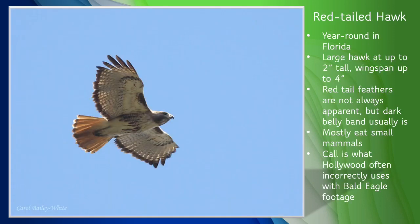Our next bird is the red-tailed hawk, which is probably the most common hawk in North America. This hawk can be seen all year round in Florida, but it's less likely in developed areas due to their preference for open habitat. You may see them along the river near fields and pastures, though. It's one of the larger hawks, at up to 2 feet tall, with a wingspan of up to 4 feet. And like bald eagles, the females tend to be larger than the males.